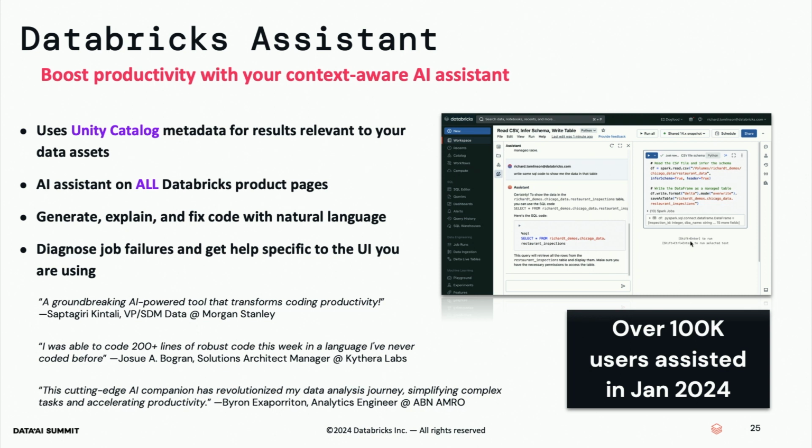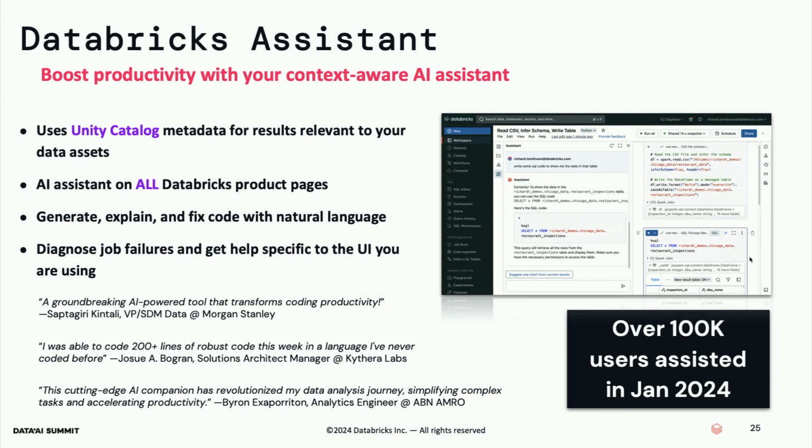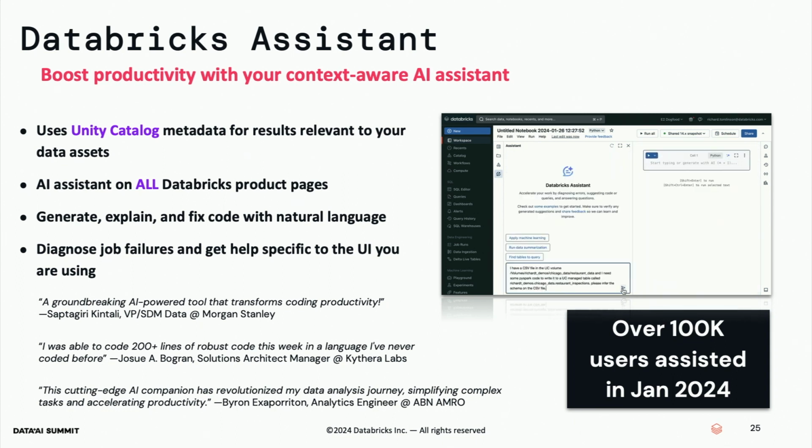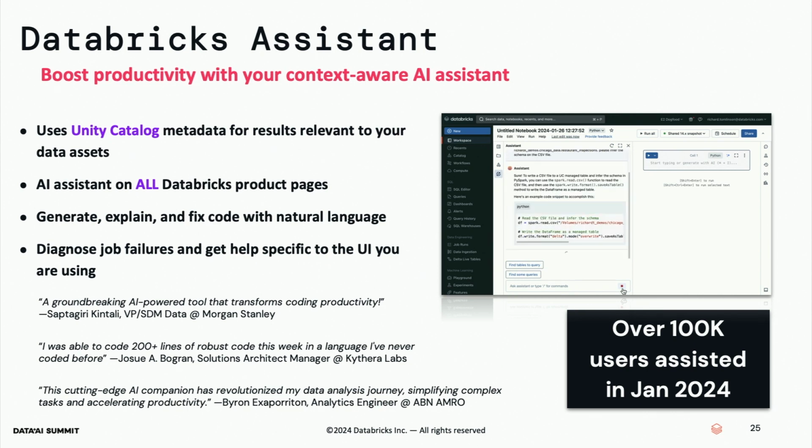That don't necessarily know how to write a bunch of code, right? But they can use Databricks Assistant to get in and help them write and generate that code. And then they have the ability with Assistant to help them diagnose job failures as well and get specific help to answer questions that they have with their code. And that's something, just talking to some of the folks at 8451, one of the biggest uses that they have for Databricks Assistant.